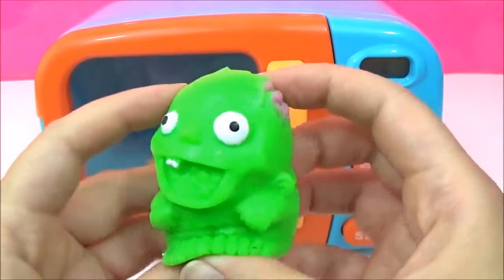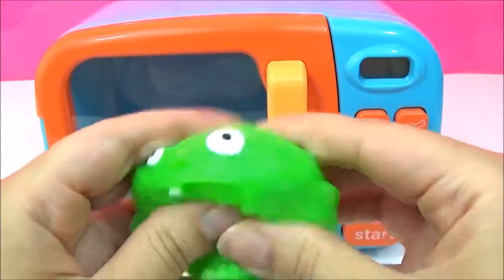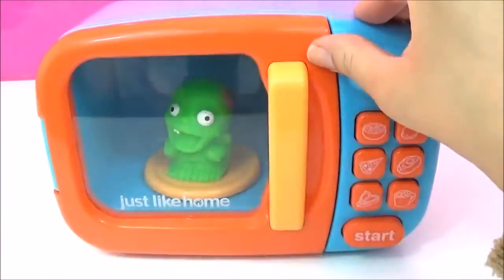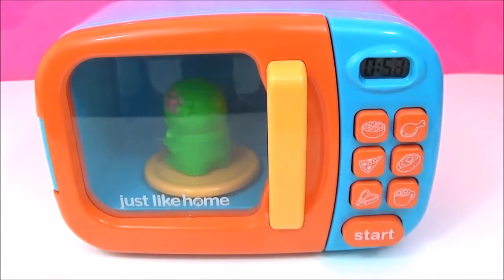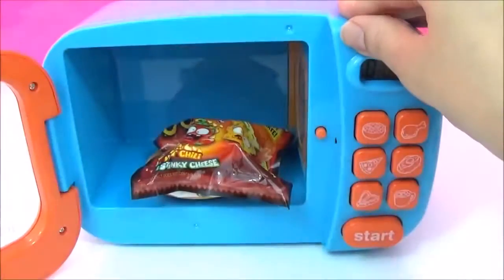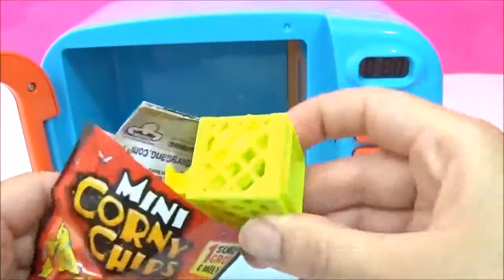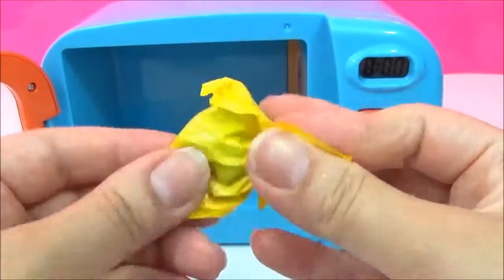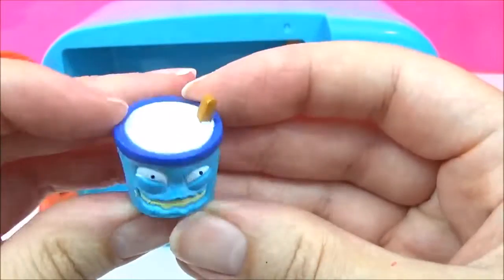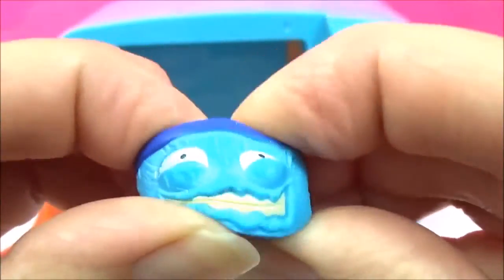Let's find out what would happen if we put this super gross zombie inside. So gross. Ew. We got a Grossery Gang blind bag. Let's find out which one we got. Oh my goodness, is this ice cream? Let's find out. Yes, this is ice cream. And it's very, very squishy.